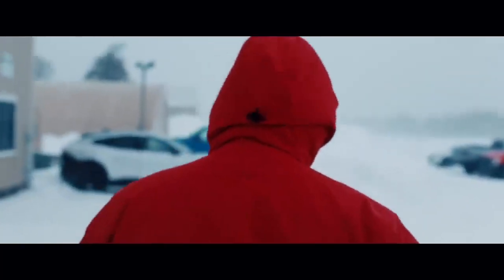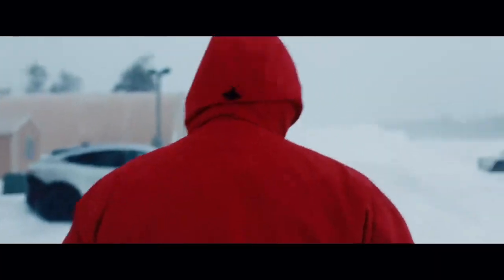I mean, it gets real cold here, right? It's extreme, and no matter how we stress the battery pack with cold temperatures, this vehicle is able to perform.